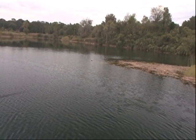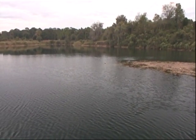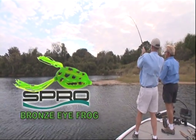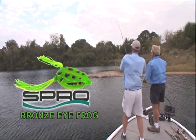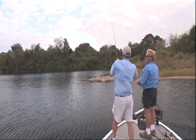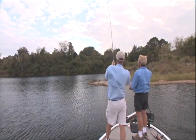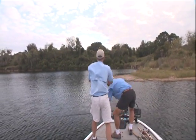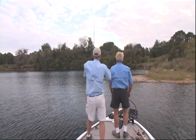Oh, that's a good looking spot. Keep reeling, keep reeling. Put the pressure on. You gotta go through the grass beds with him. You gotta put the pressure on. You got him. Keep the pressure on. You got plenty of time. Okay, that's good. Keep them going. That's a big one, son.